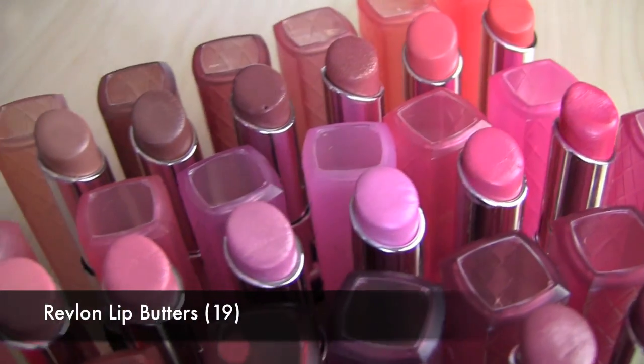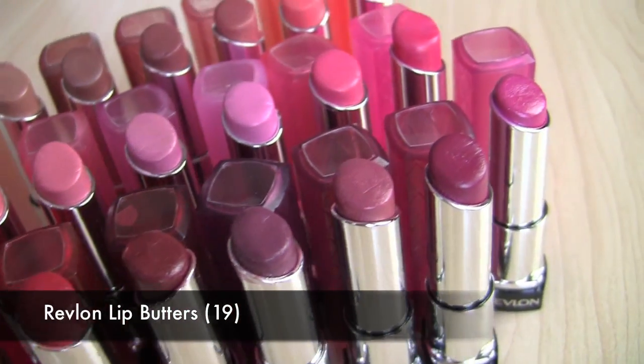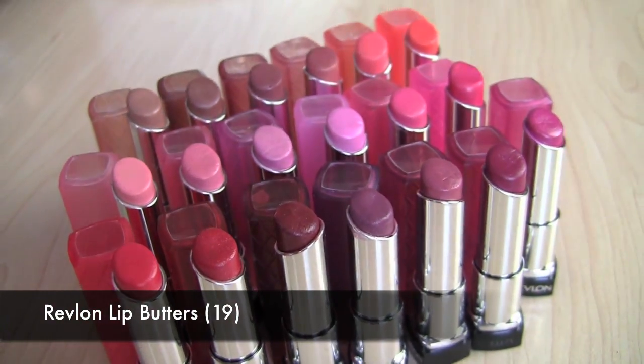Moving on to lipsticks, specifically Revlon Lip Butters, I have 19. So far, that is the thing that I've mentioned that I have the most of. But wait, there's still gonna be more at the end. I still have one thing that I have more of than this. And Revlon Lip Butters, my goodness.